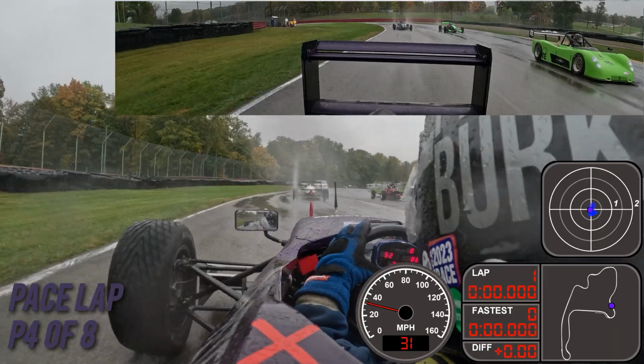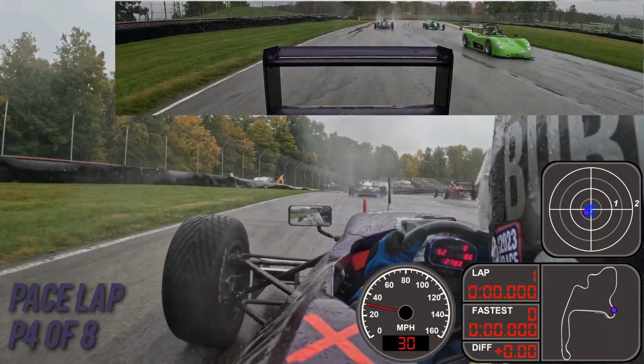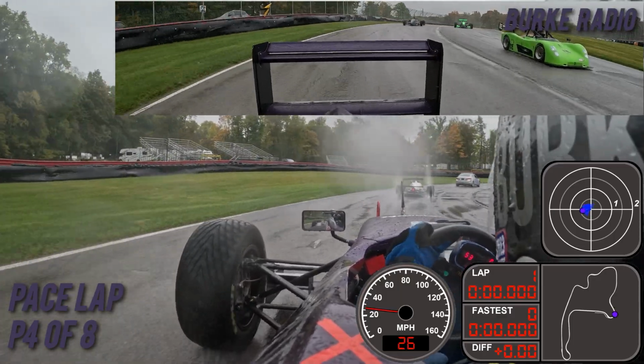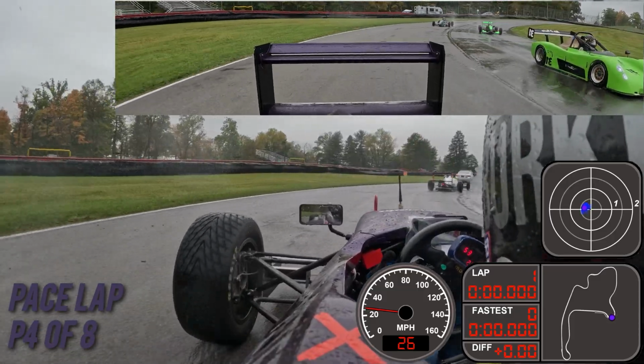Just about ready for the start. The driver we did not introduce is the number 8 Formula Continental, Sean Gennari. He's in a Van Diemen. Probably going to catch up to Taylor. He did not take part in qualifying this morning.